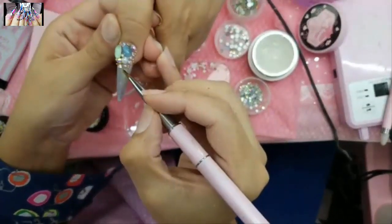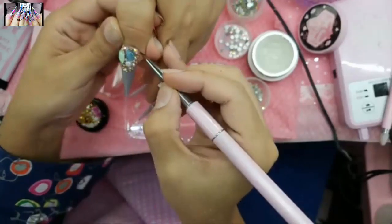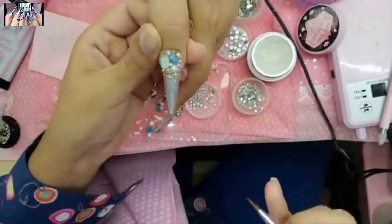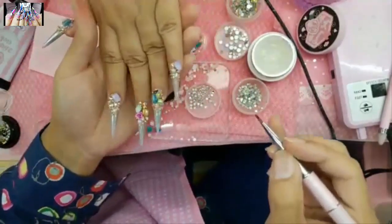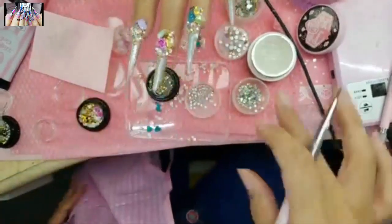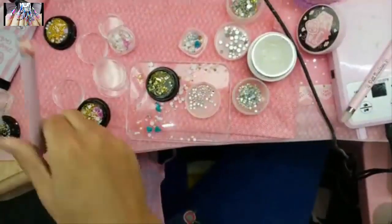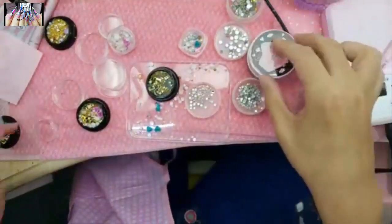Hi. Beautiful. Okay, let's check this one, make sure everything's how we want it. And I'm going to bake this for 30 seconds inside the darling lamp. And then I'm going to put everything away now.